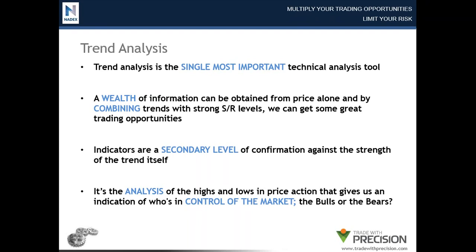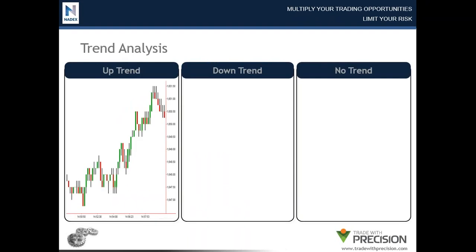So what we're looking to do is analyze who's in control of the market. Is it the bulls or is it the bears, or is it no one? Or has our tug of war ended up in the fact that no one has won this candle, no one has won this chart? This is a sideways market. Maybe I'll choose to take just a one-to-one on that one. Maybe I'll choose to walk away from that. So let's take a look.